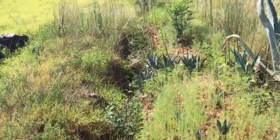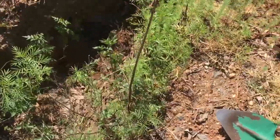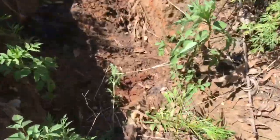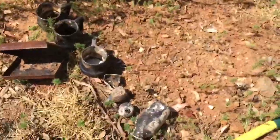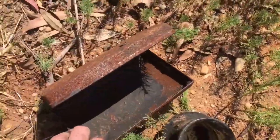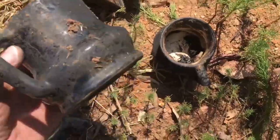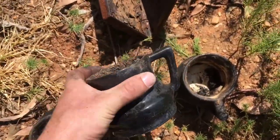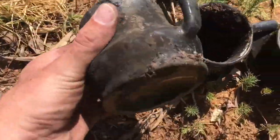I did find this little crevice or hole that I just walked over, and I spotted something, so I started digging into the sides here, and out came this. This is obviously modern, I think it used to be a jewelry box. Then I found a couple mugs, still in one piece. There's another one, there's a third one.